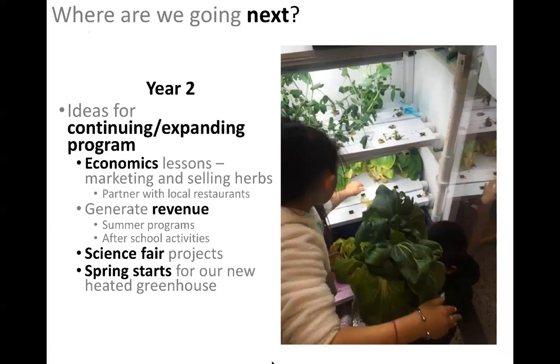There's lots of opportunity to use this system for our science fair. We have just about 100% participation in our science fair every March, and I think there's just endless possibilities. We could set up experiments in there.